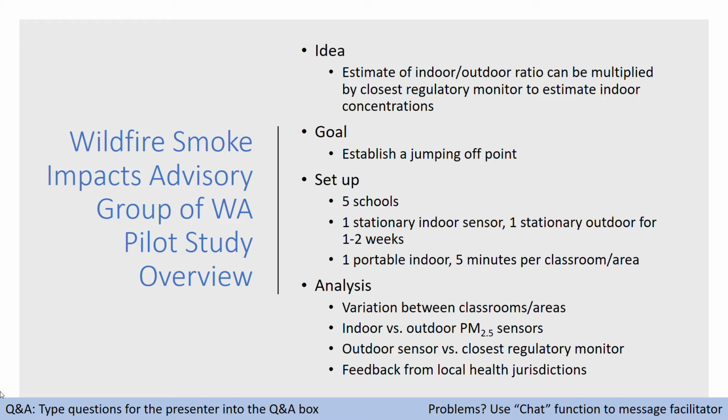So the advisory group worked with 3 local health jurisdictions who worked with 5 schools total to set up 1 stationary indoor sensor and 1 stationary outdoor sensor for 1 to 2 weeks. And those are actually Purple Air monitors. Then they also did a walkthrough of the school. They spent about 5 minutes per classroom or area of the school, holding a portable Dylos monitor.